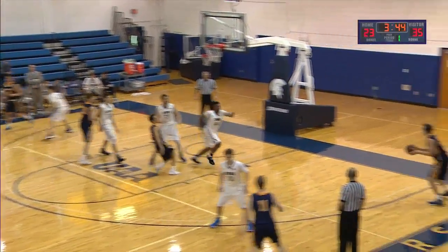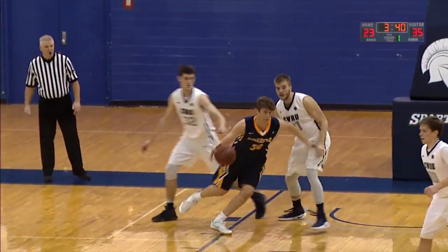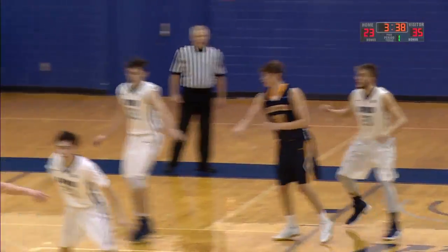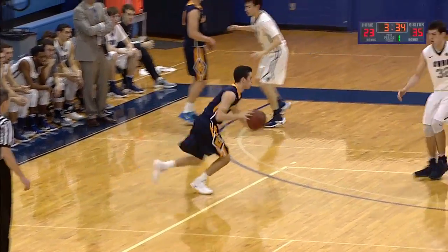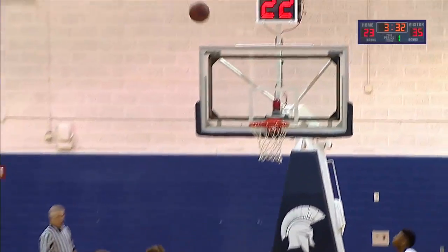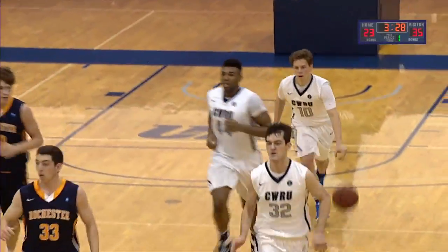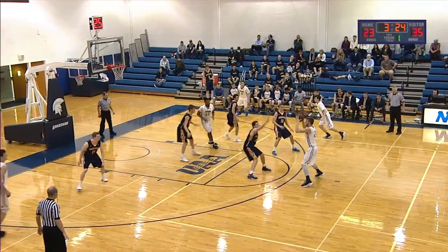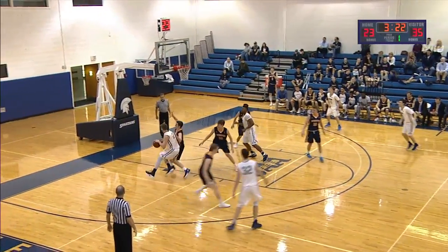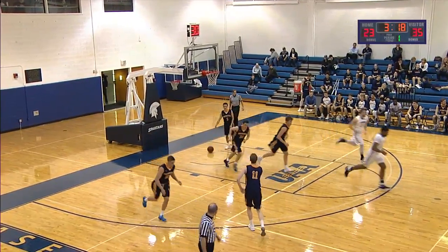This is Wittig off a screen, finds a teammate. 3 in the corner was missed, and Rochester controls the rebound. They'll get a fresh 30 and another shot at it. Wittig steps up over Eric Black, missed it, and Eric got the rebound. Eric Black strong to the basket and made it.